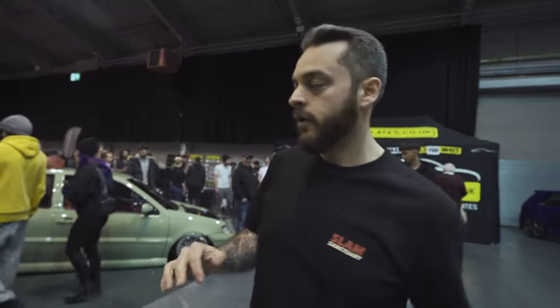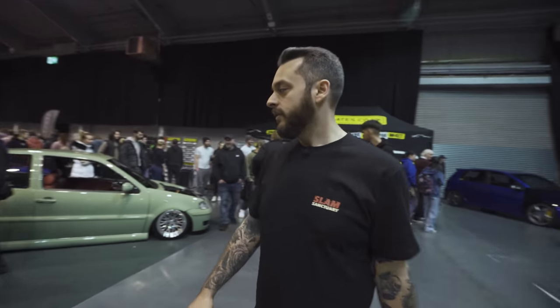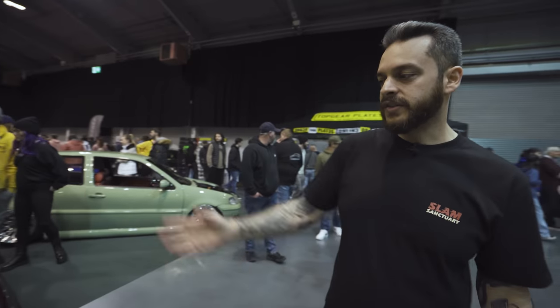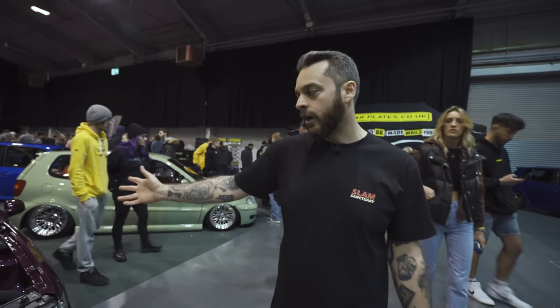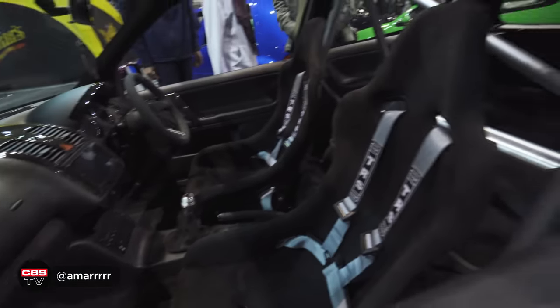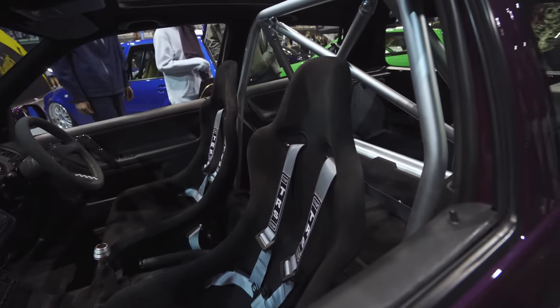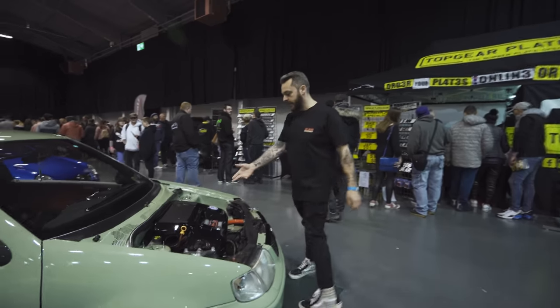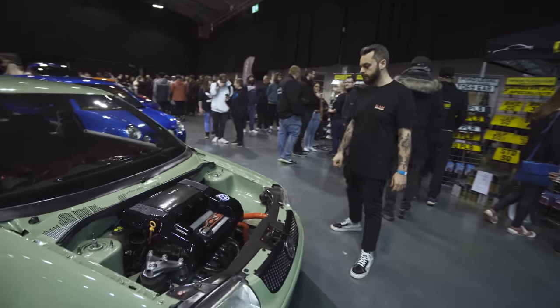Gotta say, if you're a Volkswagen Polo guy or girl, these are two of the nicest examples in the UK right now. Obviously, we've shown you Ammar's quite a few times now. Gorgeous. Hello, this one's even had an engine conversion. That's pretty cool.